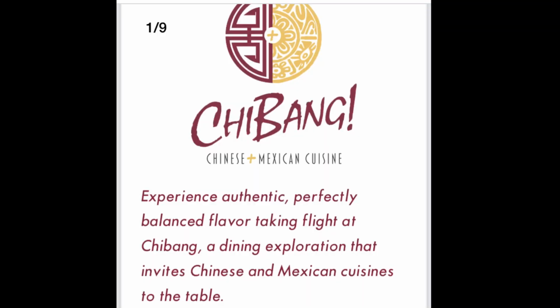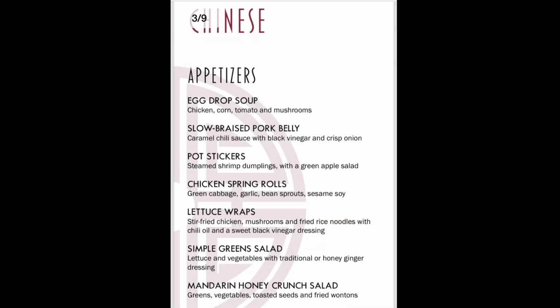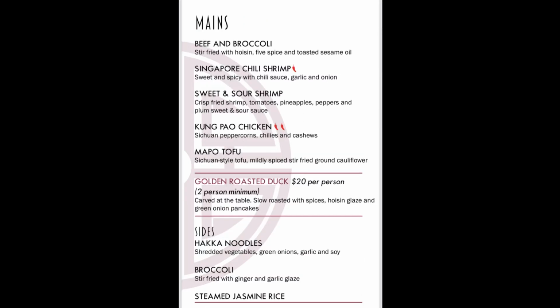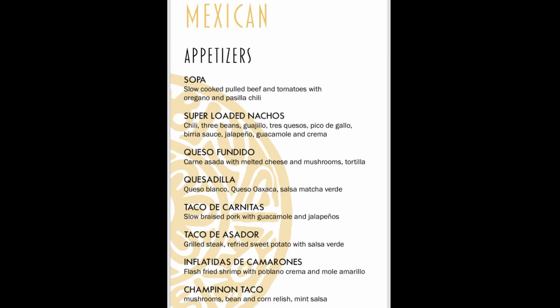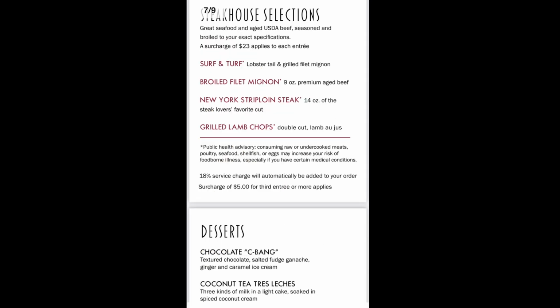The menu at Shebang has different varieties of Chinese and Mexican cuisine, so you can pick and choose from the different options, and you don't need to stick with one thing. You could have some from the Asian menu and some from the Mexican menu. So they have different appetizers from each menu, main courses, sides, and desserts.